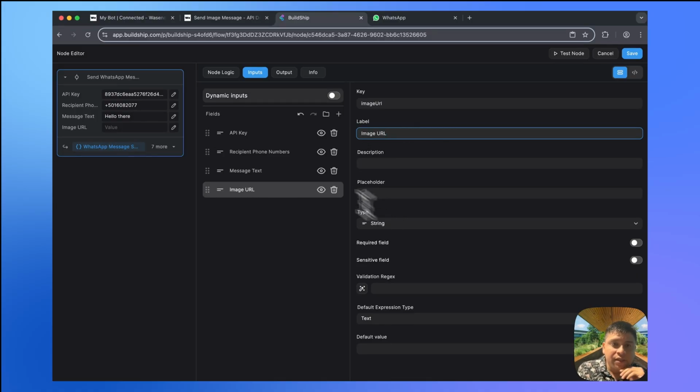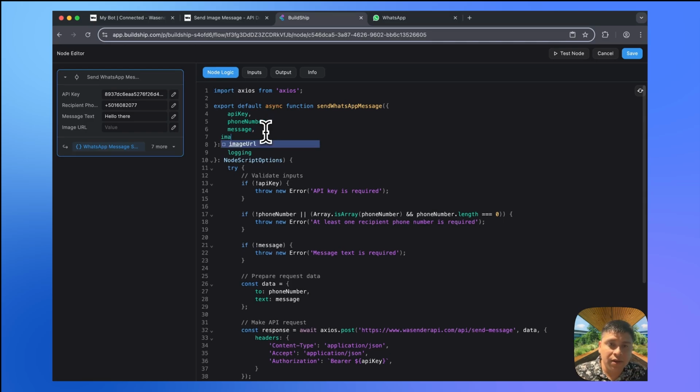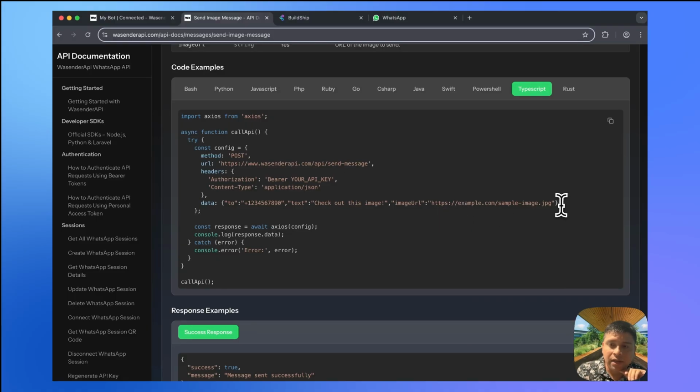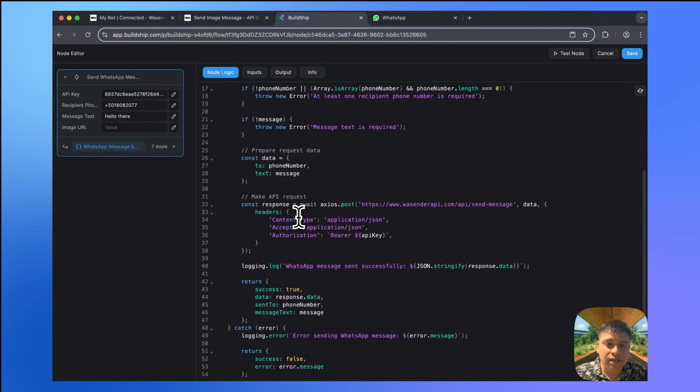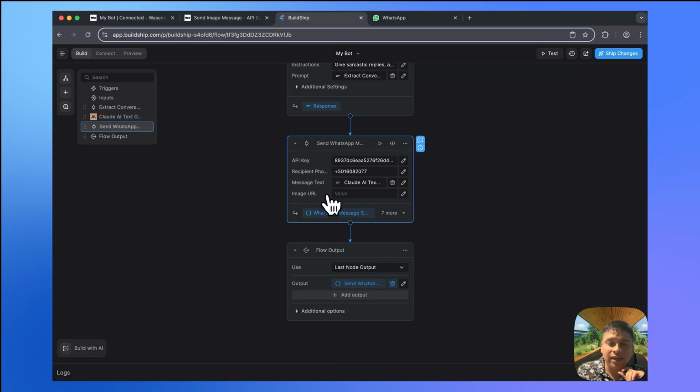And the type is string, that's good. Let's add that input here, image URL. And then we just need to send back an image like this. So in the data, just paste image URL. And let me fix this. And then instead of this, let's just use the image URL input. That's good. And let's see if we're going to be able to send an image. But what image do we want to send?